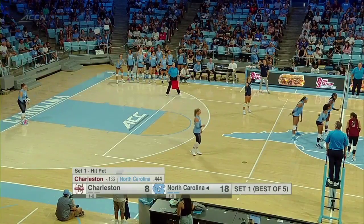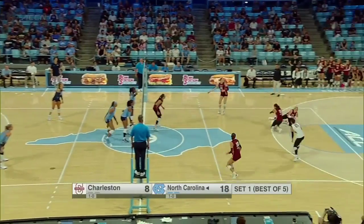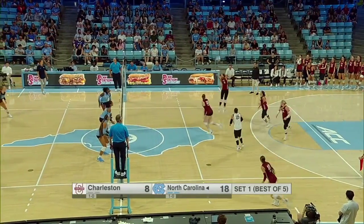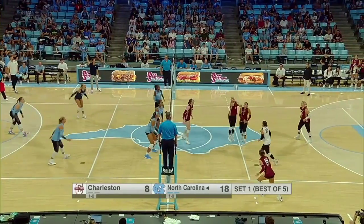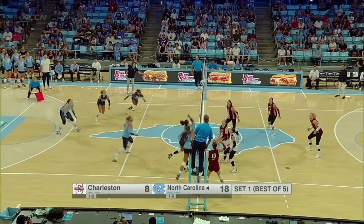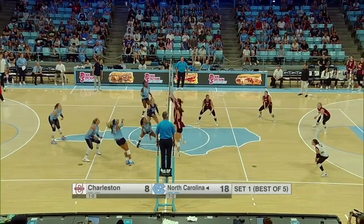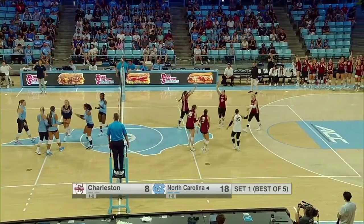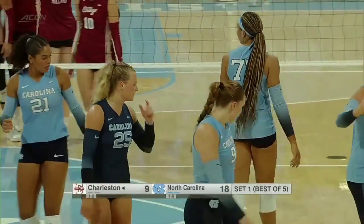And when you look at strength of schedule, strength of RPI, all of those programs in those conferences have all been elevated. You know, a rising tide raises all ships, and that's what we're seeing. Foster with the kill. Pryor for Carolina is her 4th, leading the way for the Heels. On another run here, 4-0, and it is going to end, though, as Thorpe will send it long.